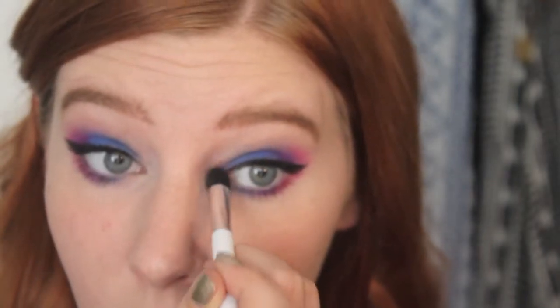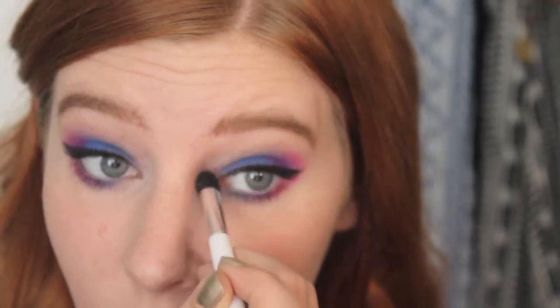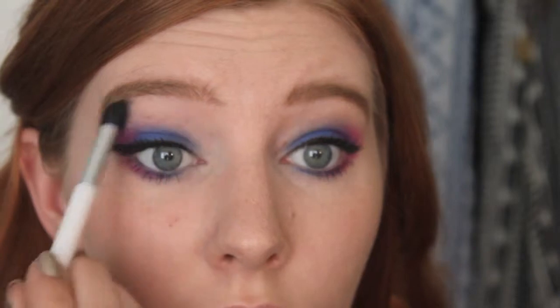Then I'm taking the white eyeshadow from the Natural palette. You can use any white eyeshadow highlighter that you want. And I'm taking it on the inner tear duct and then up on the brow bone, just beneath my brows and above the color.